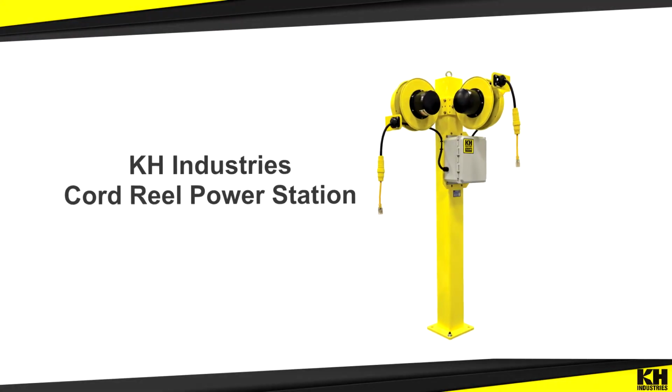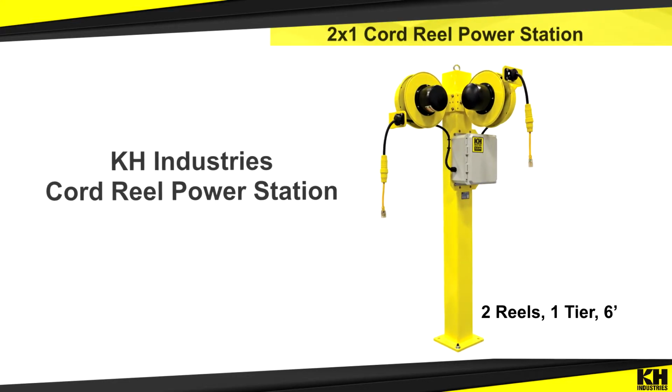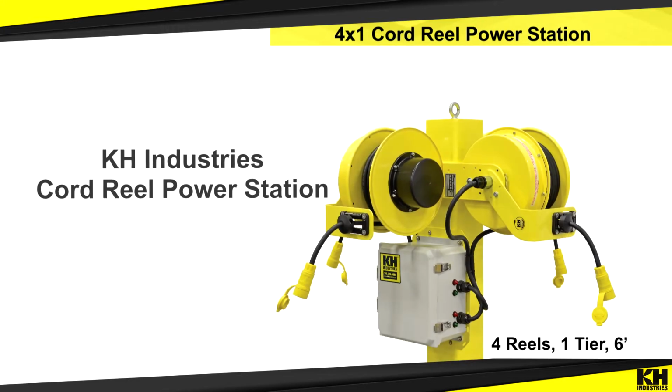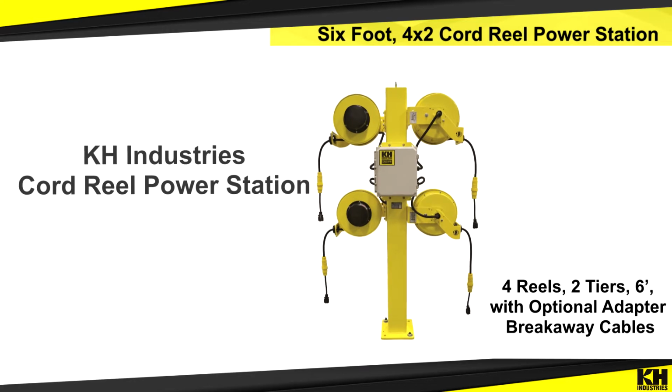KH Industries Cord Reel Power Station provides power to your fleet parking lot or job site. Mounted, retractable, NEMA 4X exterior rated cord reels are an ideal way to safely get power to a variety of applications.